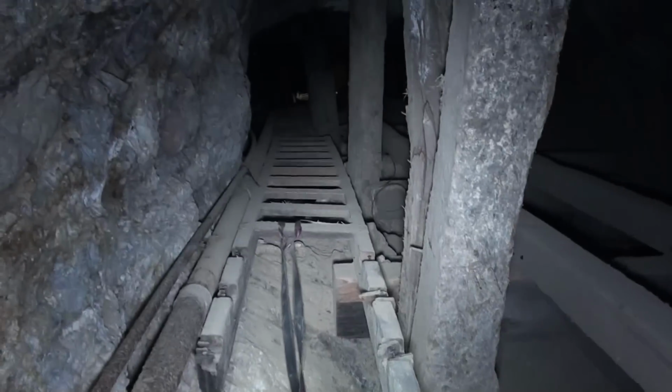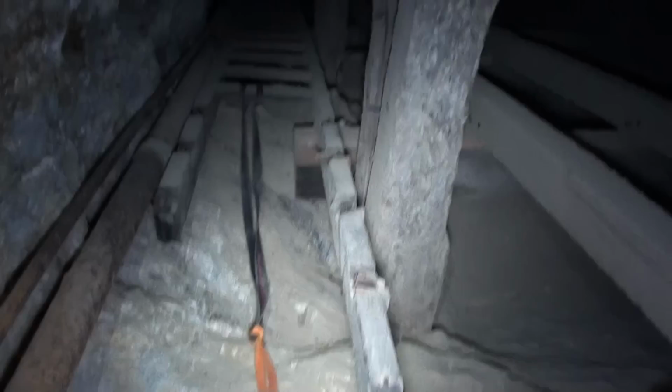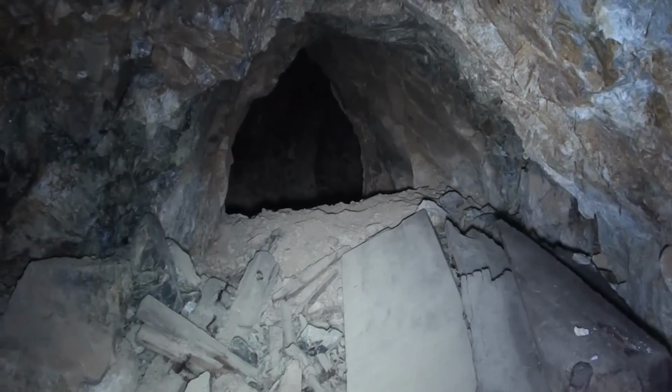Okay, that's looking back up the shaft. I'm out of rope, probably about 200 and some feet down. The ladder was broken, but I was able to use some straps to get down the rest of the way. So Julie, I'm at another level here. I can't tell how big it is. There was track going across the shaft.